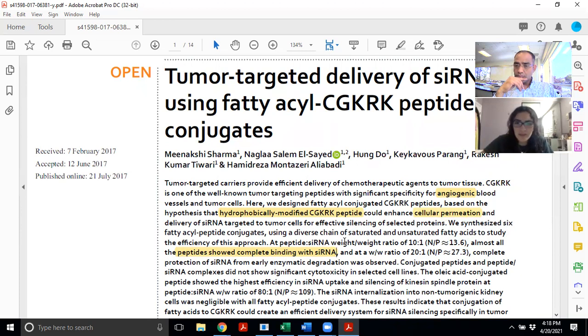Well, if they were able to get the weight to weight ratio, like they took, say, 10 micrograms of the peptide and 1 microgram of the siRNA, right? Then all the peptides showed complete binding with siRNA. How did they determine that? Maybe if the weight to weight ratio increased, then they would be able to.